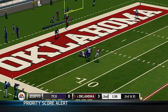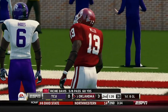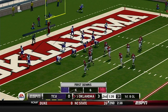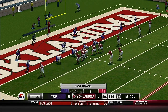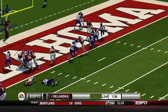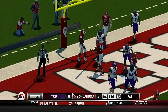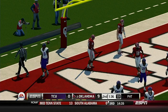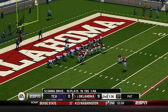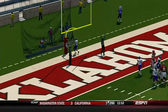He throws left, and he's hit before it can go anywhere. Can this guy throw the ball or what? No question. You can see why this guy is considered one of the premier passers in the game. Not only does he have the tremendous arm strength that we've talked about, but he's got all the intangibles as well. We're talking about poise, confidence, and the uncanny ability to find the open man. Just phenomenal. Touchdown, OU. Tacks on the extra point.